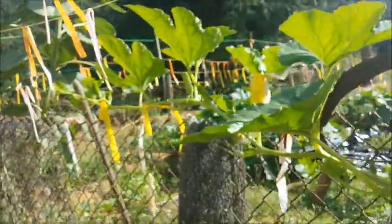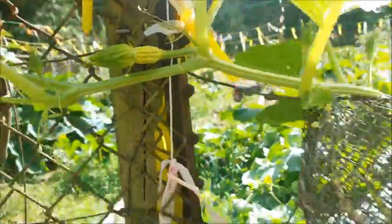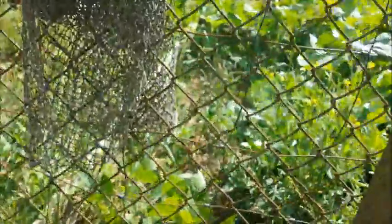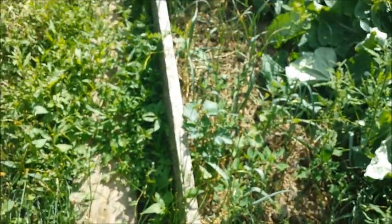And oh, look at this vine. It just goes right along the fence. Right there. You see little squashes starting to come. Those are the leeks back in there. I let some of the weeds grow up around the leeks to kind of shade the area. Sometimes that works. And then I just keep the weeds trimmed up a bit so they don't get too big. And that's another little spaghetti squash back there, which just kind of stayed small for some reason.